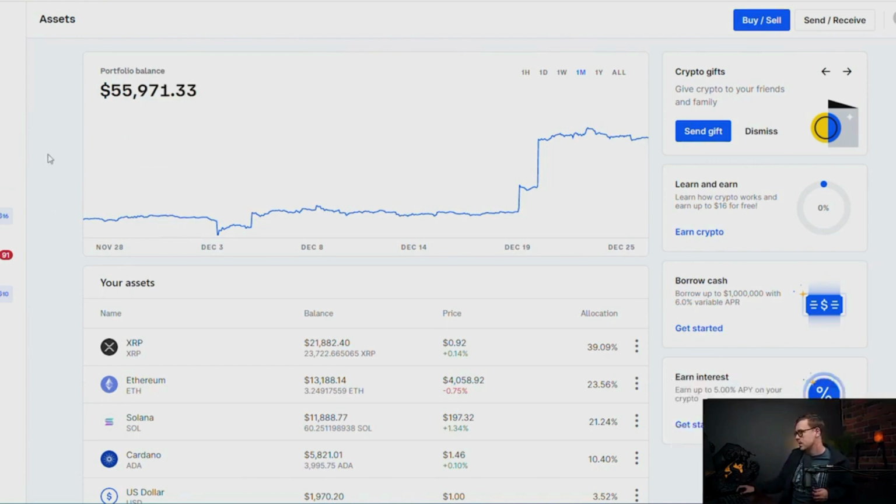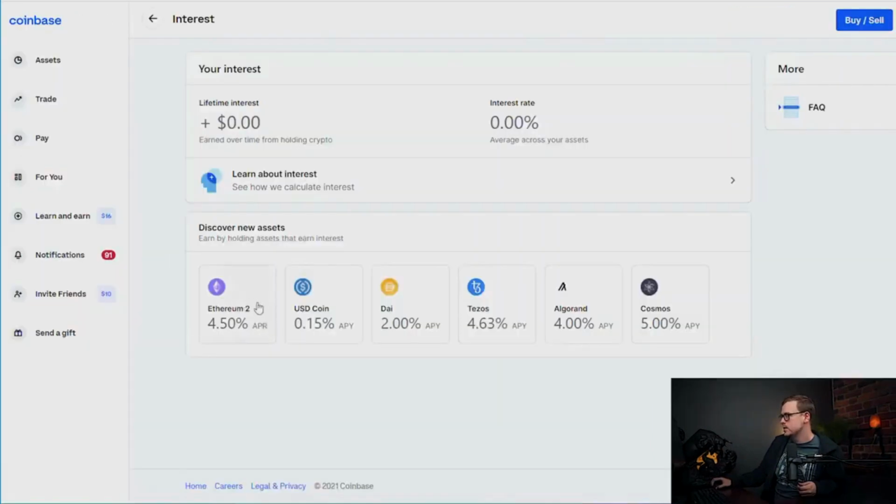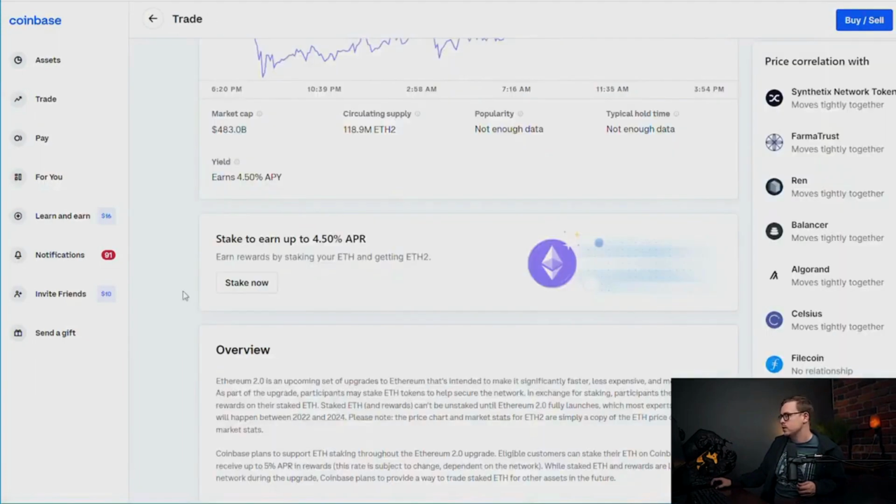This is the main page that I'm on right now. You would want to go over to the right here and click on earn interest. And then in this particular case, we would be staking Ethereum since that's what we bought. So you would click on Ethereum and then you'd go down a little bit and you would click stake now.